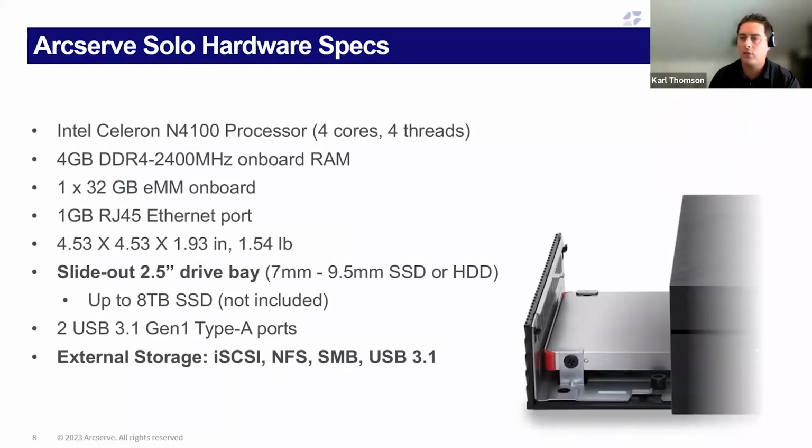As you can see here, this device is really a gateway type device. It's not a BDR. It's not designed to recover the backups on the device. It does have an option to put your own hard drive in there, or as I mentioned, leverage existing network storage. It's also got 2 USB ports, which you can plug in external USB drives as well. So lots of flexibility in the device.